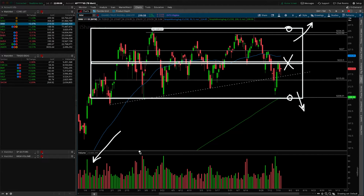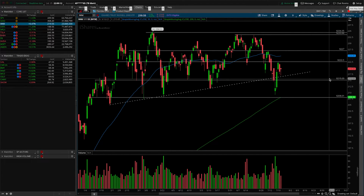So to me, IWM still just kind of screaming neutral. If you really do want to trade it, a break of 222.50, probably trade up here towards 227, then all-time highs essentially after that. Any rejection here, just look for the rollover, probably to the support trend line and/or 215, as opposed to coming all the way back down and revisiting the 208 level.